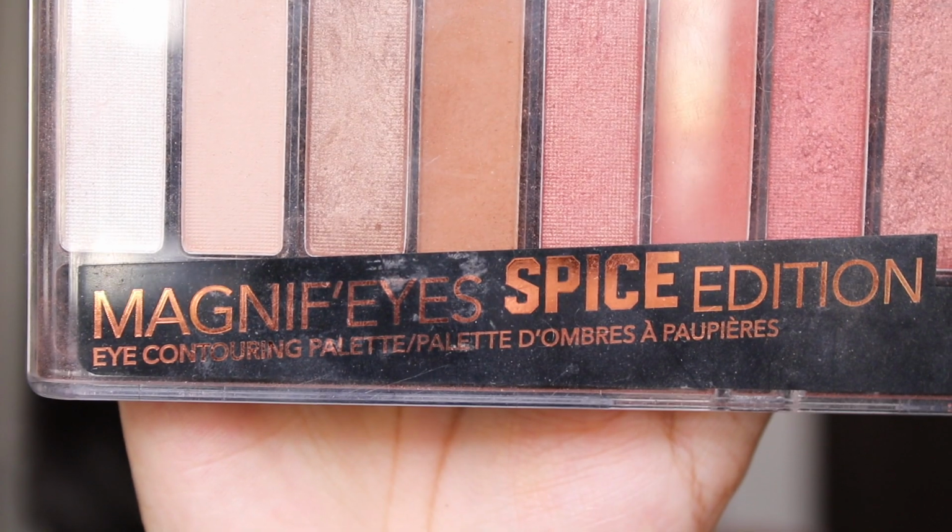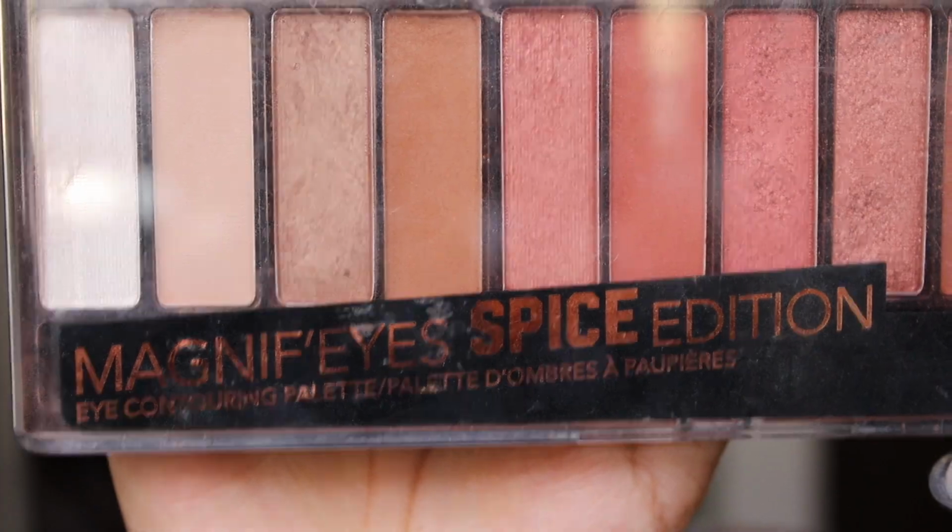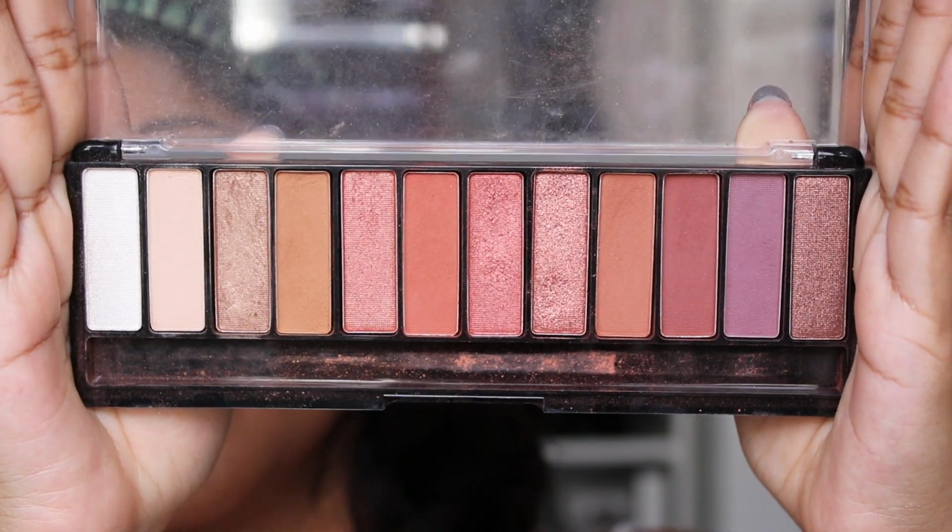So I've come up with this thing where it's not about how much makeup you use when you go out, it's the colors that you use. So if I were you and I had work and I know that I'm going out partying afterwards, I would use darker colors. So I'm going to be using this Magnifies Spice Edition. It has so many neutral, warmer tone colors. Obviously, because my skin tone is slightly deeper, I like warmer colors on my skin.